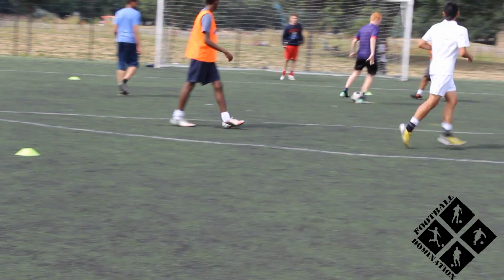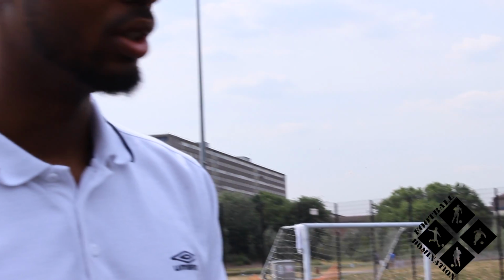So as you can see, it's very confined. The space is very confined. It's hard for them to actually play football the way that's needed. However, the key message for these guys is to make sure they use the outside square. If they can exploit the space outside and then come in, many opportunities will arise. But I didn't tell them that. I want to see if they can discover that for themselves.